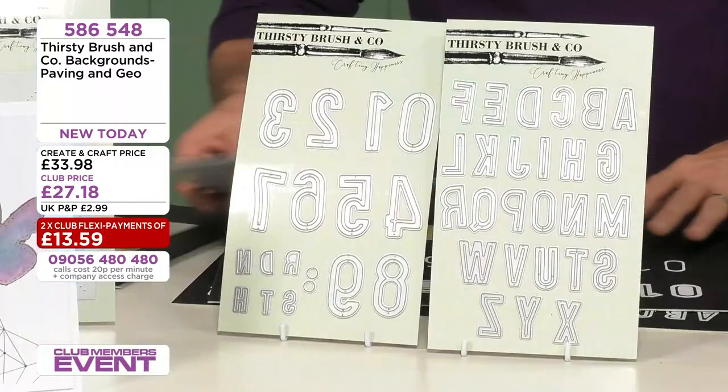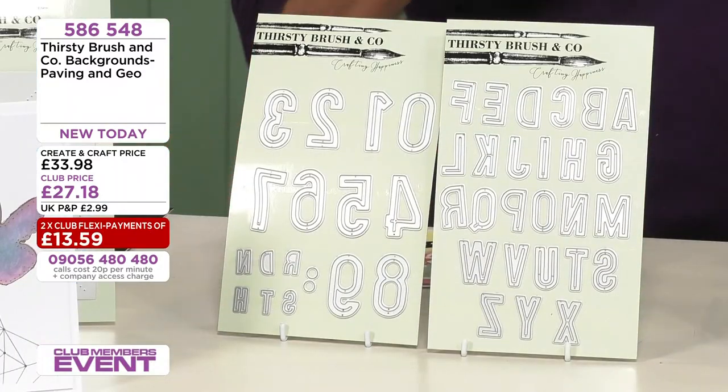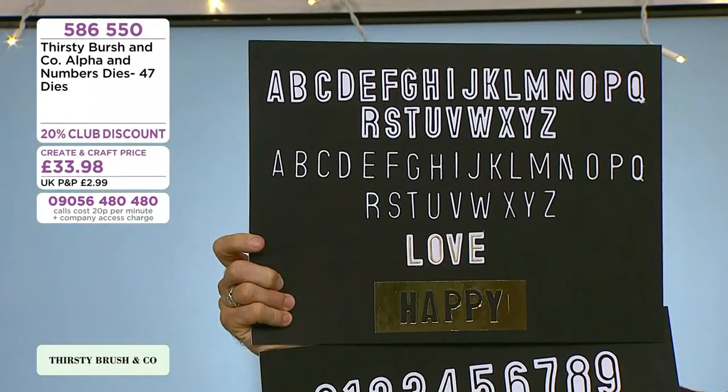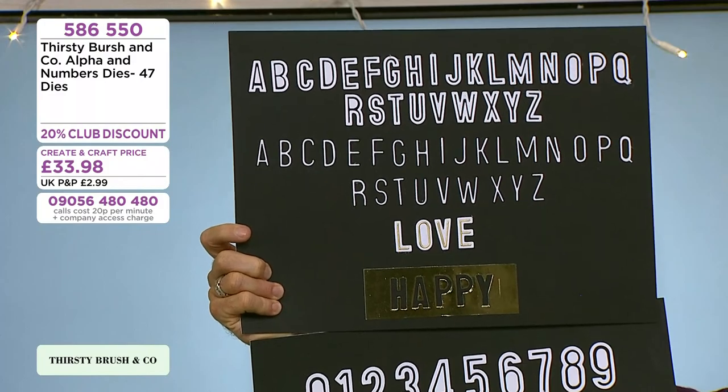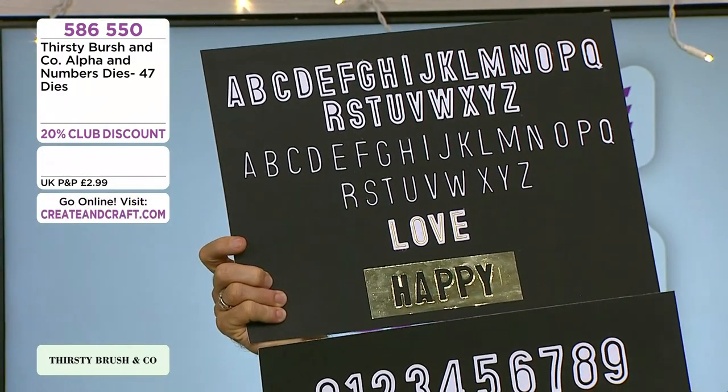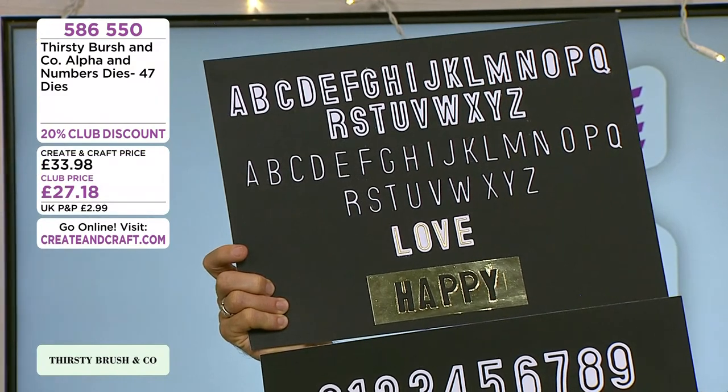Next one, you're going to love these. These are the ones that you've been waiting for. It's your alphas and your numbers, which basically means we have personalisation. You can write out whatever you want. Double discount we've got on this one as well. Claire's whipped out the double D's on this, which we love. And it's a double alphabet and a double number set.